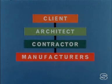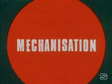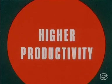There should be cooperation between the client, the architect, the contractor, and the manufacturer, both structural and component. And behind it all, forward-thinking appreciation of what industrialized building means, implications of its use of modular coordination and realized techniques, the enormous advantages in the system of flexibility in design, speed in erection, and economy in cost realized.